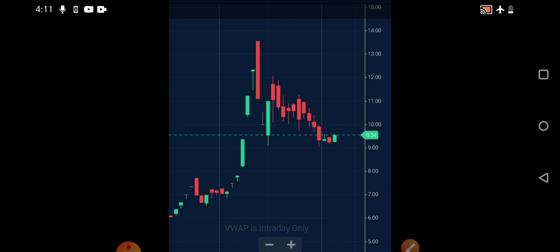Okay, so keeping all these things in mind and taking your risk accordingly, you can invest in this particular stock. It is not at all a high risk stock, you can say medium risk is present, but if you invest a decent quantity, knowing all the fundamentals and levels very well, you can definitely make some very good money.